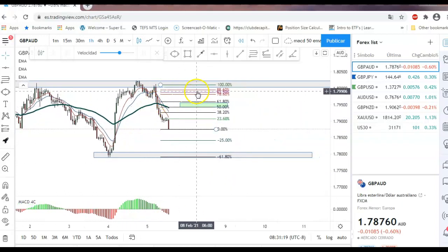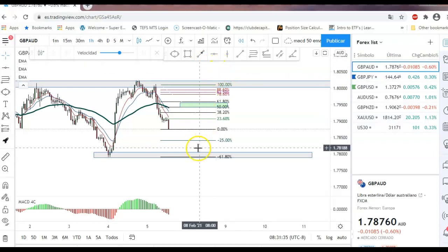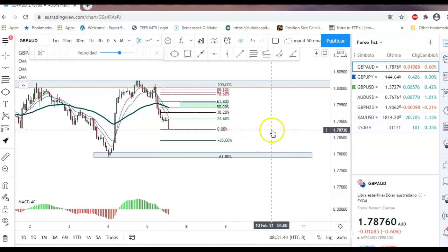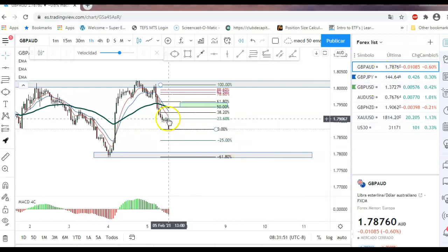So if it passes this and then it breaks above, normally I will change my bias for a buy. In that case, I will wait for a break and retest of this area to go higher. That is the plan. So we're going to follow the market, and the market is going to tell us which way it's going to go. Okay, so that's the plan. You can copy this, take a picture, or you can just draw it into your charts. That's what we're waiting for.